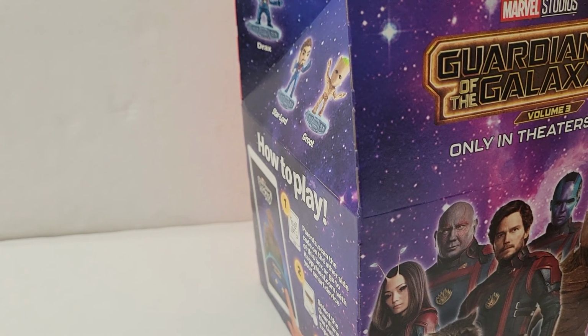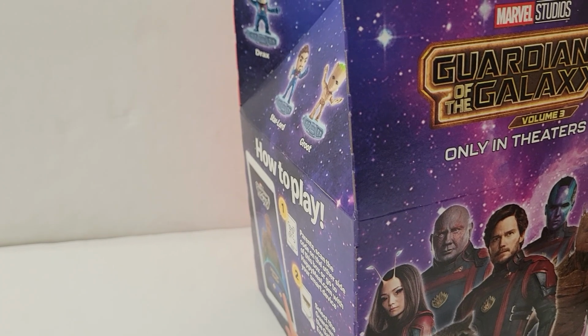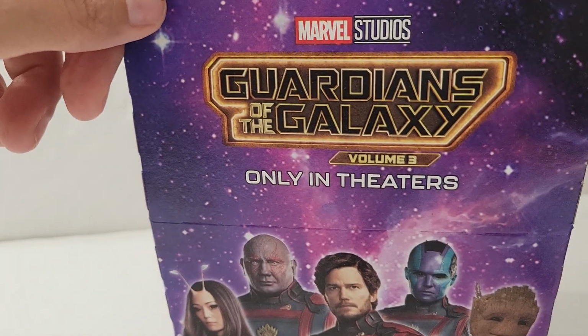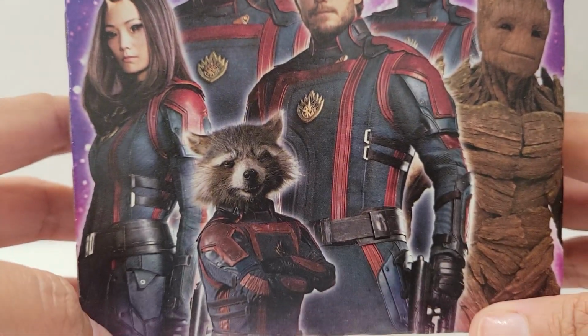Hi friends, welcome back. I'm going to be opening up the new Happy Meal that came out yesterday. This one is the Marvel Studios Guardians of the Galaxy Volume 3. It says only in theaters. I believe the movie's coming out the first week of May.